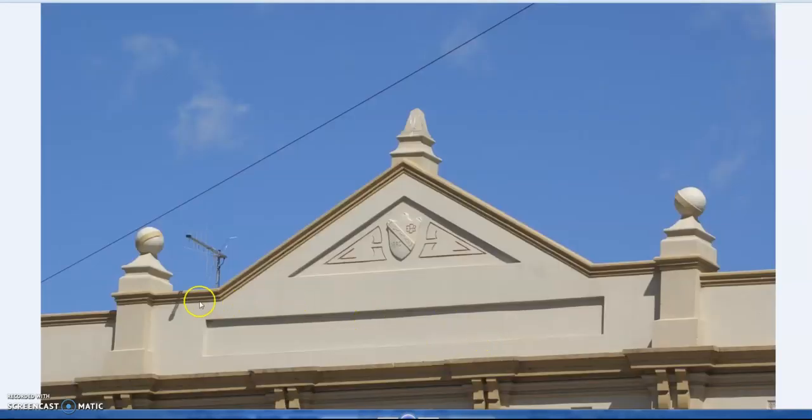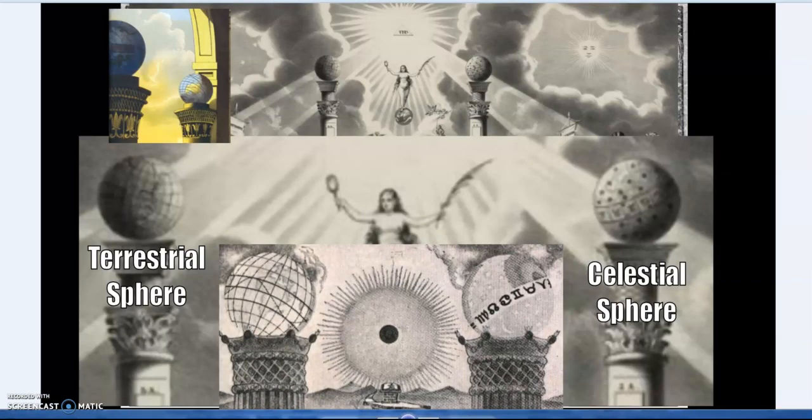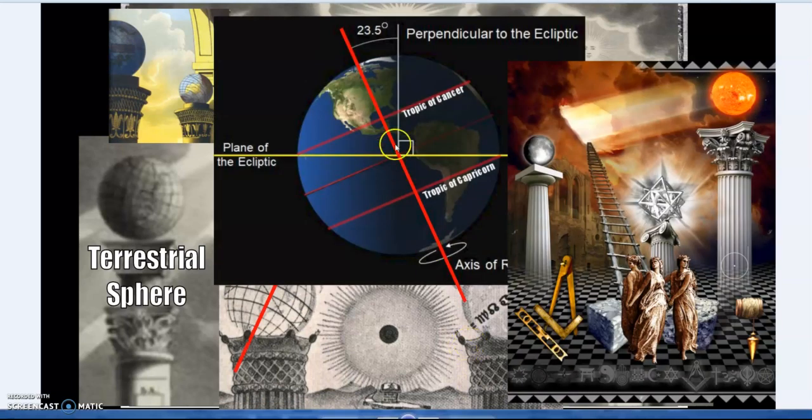Now for instance here in New South Wales in Goulburn, you'll often find this in older architecture when Oddfellows, Freemasons, etc. were more prominent. Notice the obelisk, but we also have the tilted spheres on either side. This is a common theme in architecture, terrestrial and celestial. And this also relates to the tilt of the Earth, and I'll show you more.